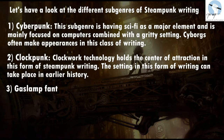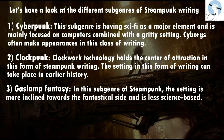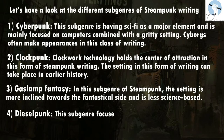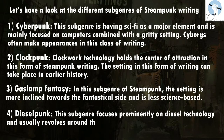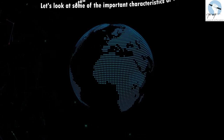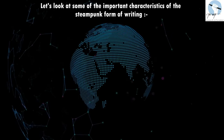3. Gaslamp Fantasy. In this subgenre of steampunk, the setting is more inclined towards the fantastical side and is less science-based. 4. Dieselpunk. This subgenre focuses prominently on diesel technology and usually revolves around the end of World War I and the time thereafter. Let's look at some of the important characteristics of the steampunk form of writing.